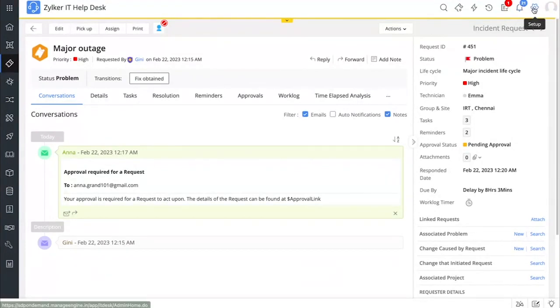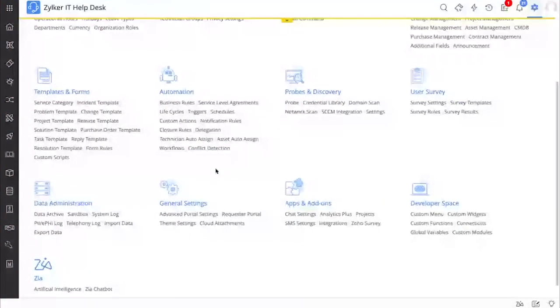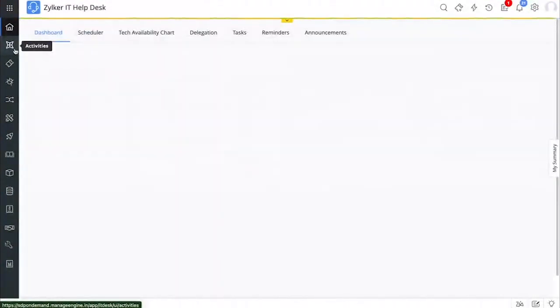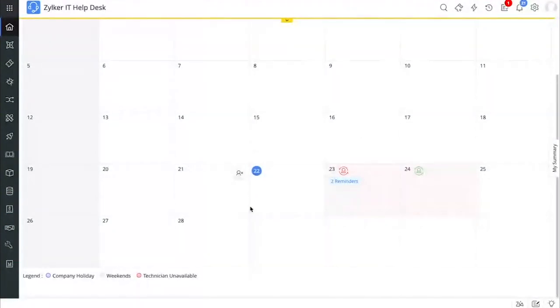Now, apart from using request life cycles, we also saw that Zilker's IT team faced a shortage of IT talent, right? This might be because many technicians might have gone on leave, they would not be available, and so on. So let us see how you can manage this issue. So under the Home tab, you can access the scheduler, and here in the scheduler, you can see which technician is on leave. Now I see that for the 23rd and 24th, my technician is not available, and I can set up delegations right from here.